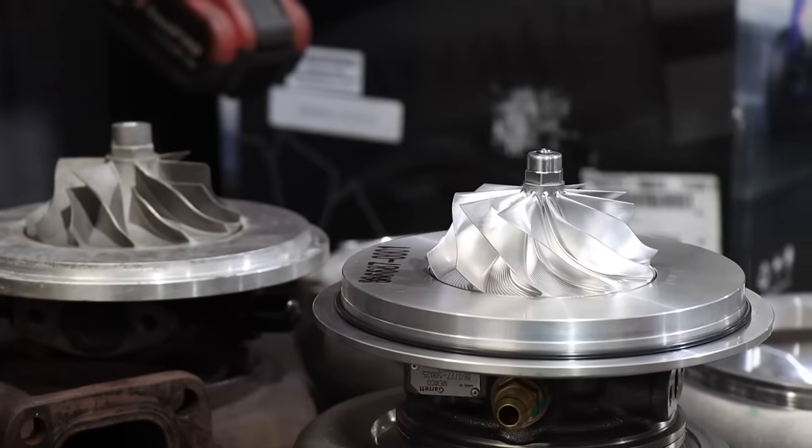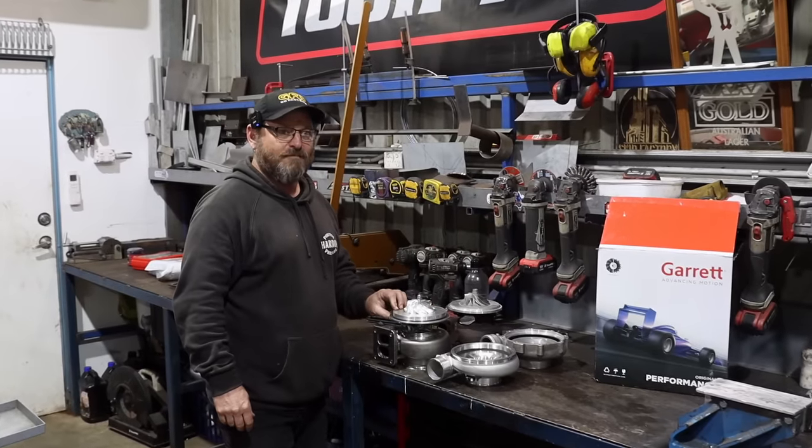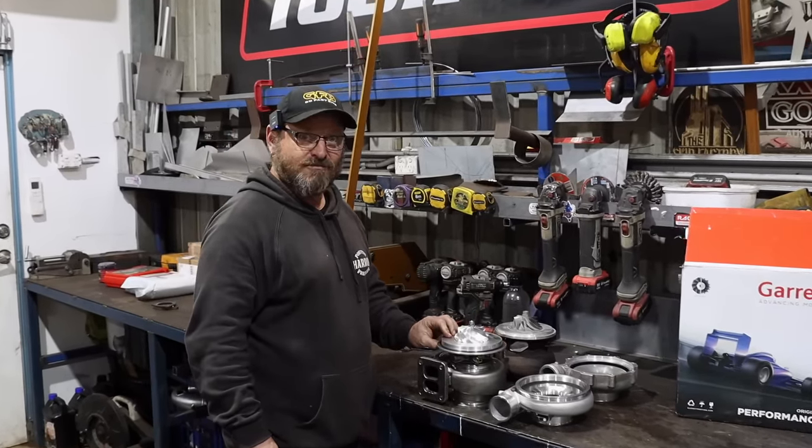I'm really keen to see how this goes. We know they work well on a lot of other engines, but I haven't heard of too many being used on Barras at this stage, so it's going to be cool to see what it does.